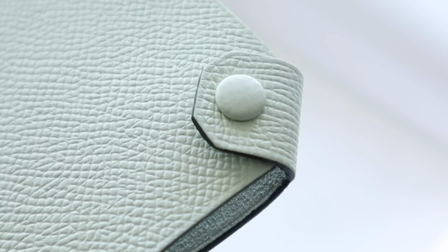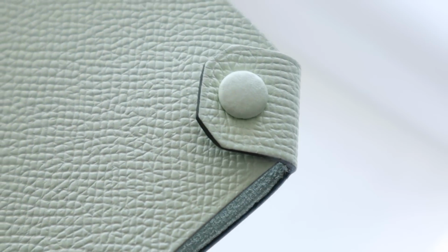Let's get back to this infamous piece, which the first piece I picked up is the iconic Tarmac passport holder from Hermes, which is an incredibly simple concept. It is basically just this little pocket that fits nothing more but your passport. It comes in a ton of different colors and a ton of different leathers.